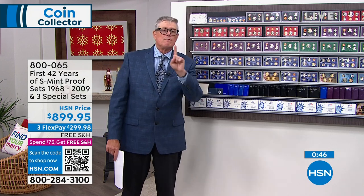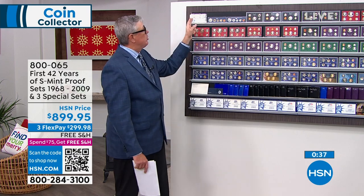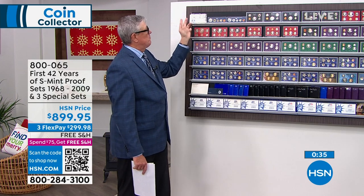Yeah. Bottom line. Almost $3,000 coin by coin, and the only place you can get them, not a single solitary one of these coins ever made, intended, or released into circulation, all in the original government packaging for $899.95. 45 sets. The first 42 San Francisco minted proof sets. Oh, 50 sets remain. 50, yeah. That's it? 4 dozen, yeah.